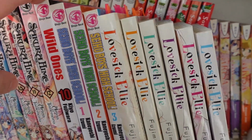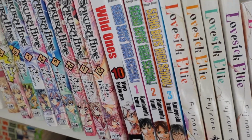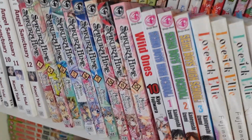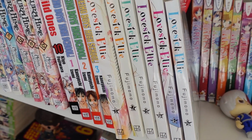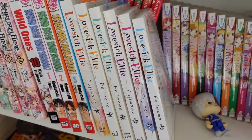Then I have volume 10 of Wild Ones, which I don't know why it's not up with the rest of it, but okay. Then Seiho Boys High School, which is pretty good. I really enjoyed those 3 volumes, so I want to read more. Then volumes 1 through 6 of Lovesick Ellie. I'm behind on this. I think I've only read up to volume 3, so I need to catch up.